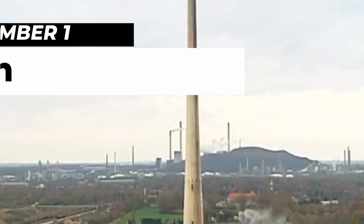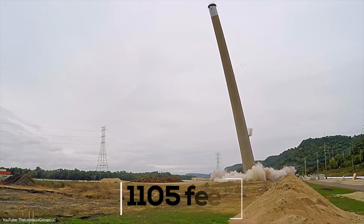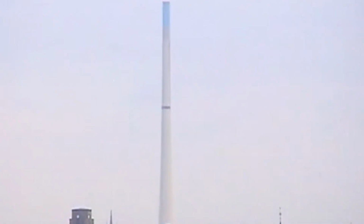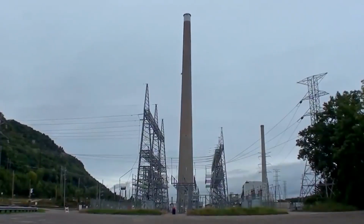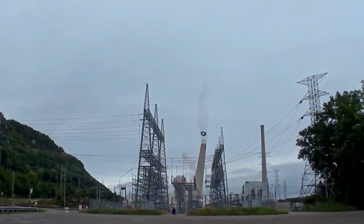Number 1. Power Station Westerholt. This was a building of 1,105 feet that crumbled into the ground due to decisions made to invalidate the resourcefulness of the Westerholt Power Station. The chimney was the tallest controlled structure to ever be demolished, and at 1,105 feet, it is evident just how heavy the structure must have fallen to dust.